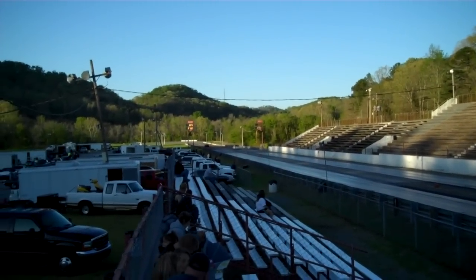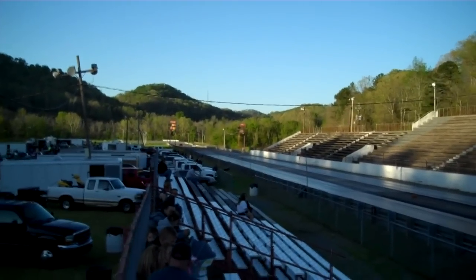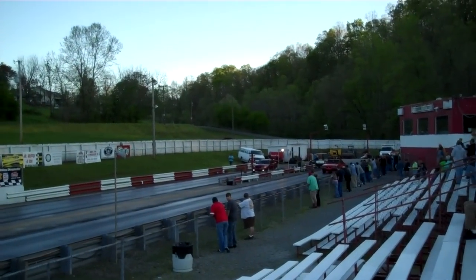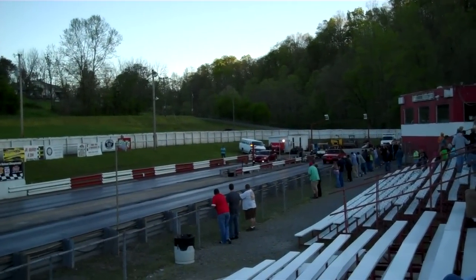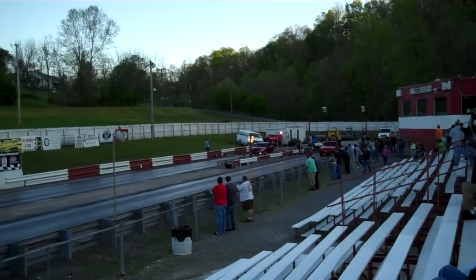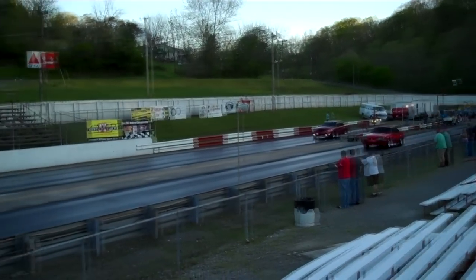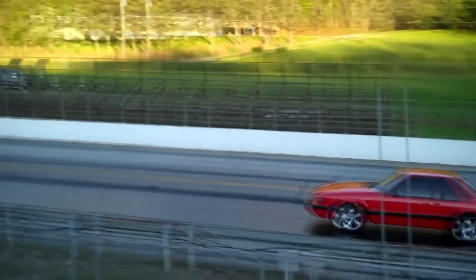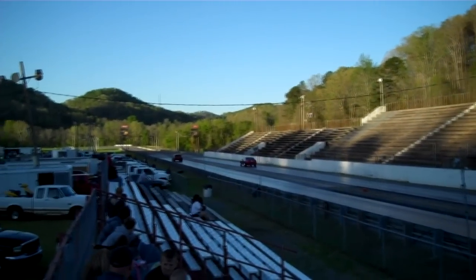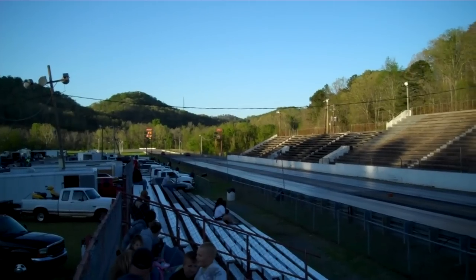Red-lighted, but I don't think the Mustang would have got it either way. Maybe, it's hard to tell. 81 on the Camaro and 69 on the Mustang. Now here we go, two Mustangs. Battle of the Blue Oval. To a 74.